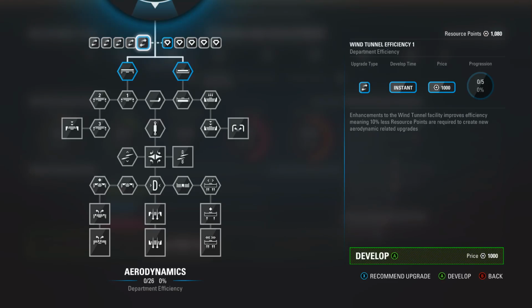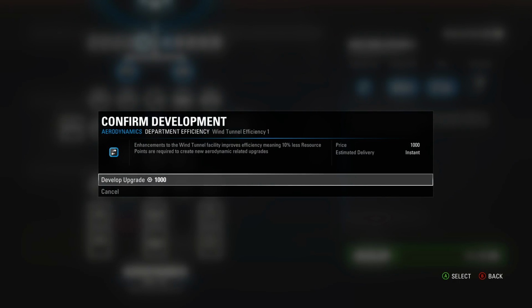We're actually going to go for department efficiency and make future upgrades a little bit cheaper in the way of downforce. So we'll take a little bit of a hit right now in the short term, but in the long term and heading into Season 3, we'll be able to upgrade a little bit faster because all the parts will be cheaper. So yeah, we're playing the long game here. It's going to hurt us now, but yeah, it will work out in the long run.